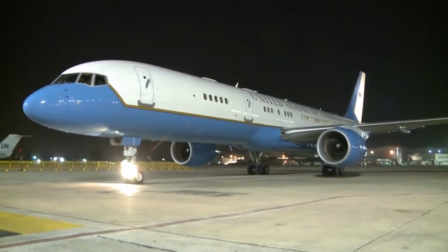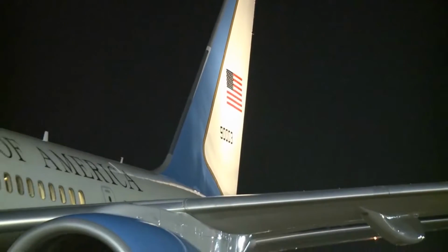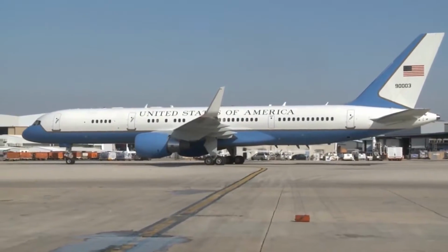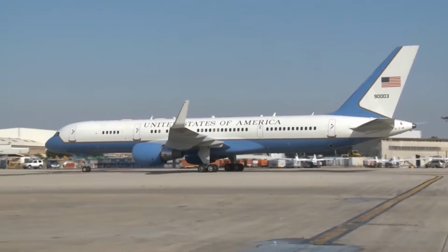C-32. The C-32 is used to transport the Vice President primarily, but also the First Lady, and Cabinet and Congress members. The plane is typically referred to as Air Force 2.